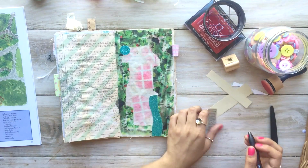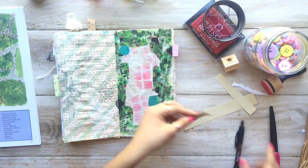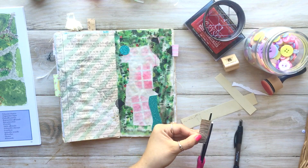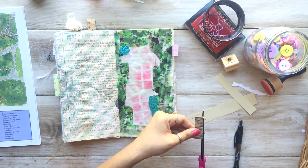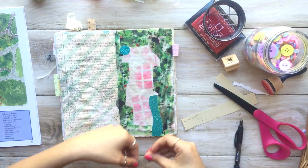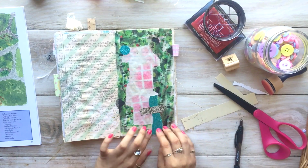This is fun. This is a lot of fun. This doesn't even feel like journaling, to be honest, because I won't really have any space to journal. But hey, this is an art journal page, so sometimes your journaling doesn't have to have words. It could just be an image.